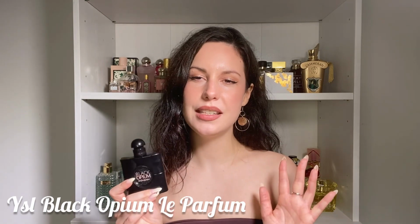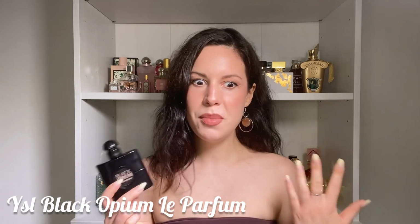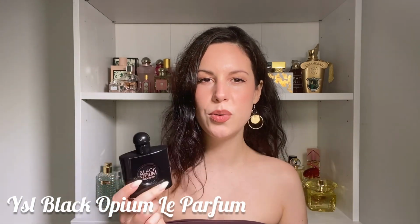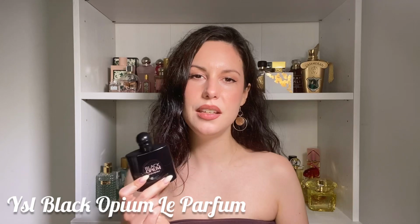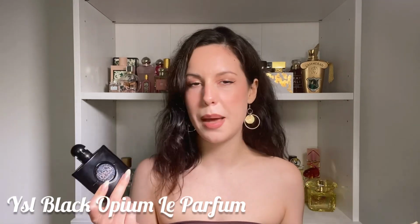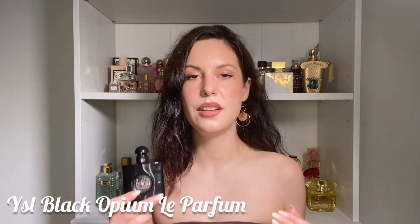I know that the whole line is marketed more as a party fragrance, but for me this has never really been the case. I always think that the fragrances are more cozy, comfy, something you want to wear when you're chilling in a cafe, maybe when you're at home working on your laptop. For me, that is a lot more the vibe of this fragrance. I don't find it sexy. I think it's a lot more cozy.